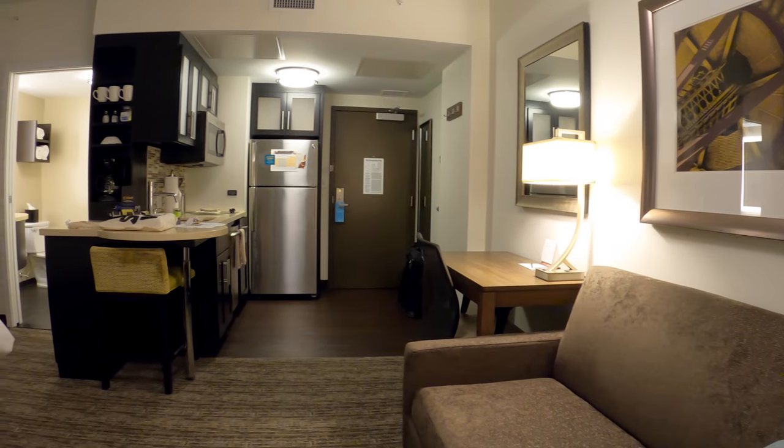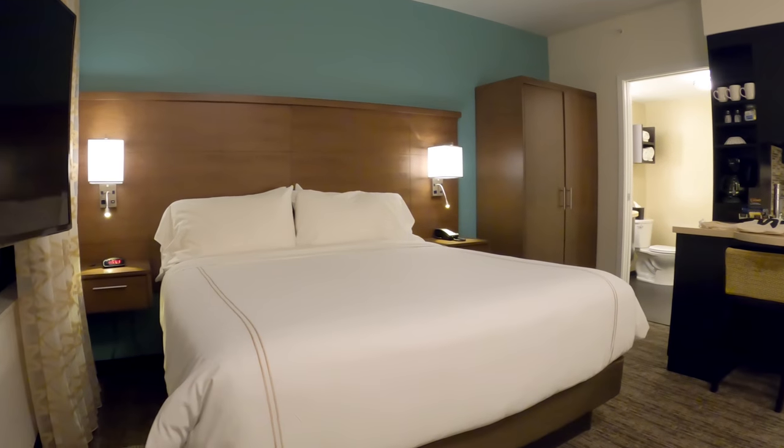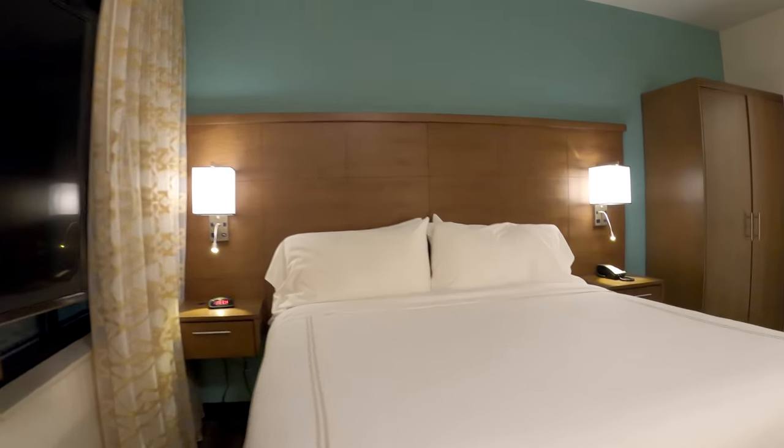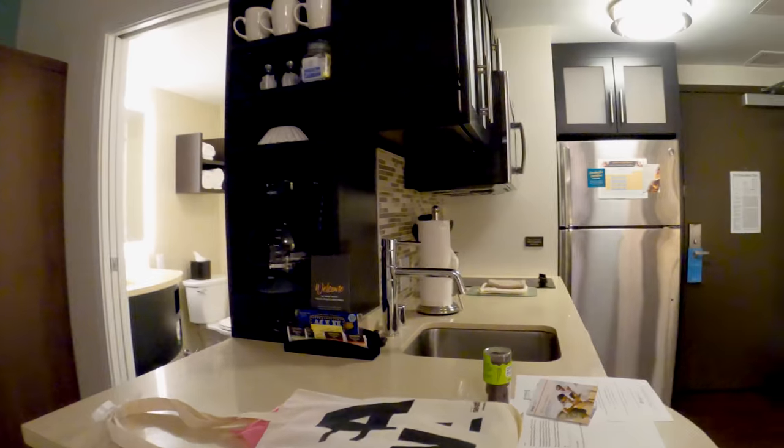So right off the bat, this speaks to me as a place for someone who's going to stay here for a long time. Say a business traveler who's going to be here for a week, or a family, or someone who just wants some of the comforts of home. Here we have a breakfast nook and a Mr. Coffee machine. Very important to have coffee.